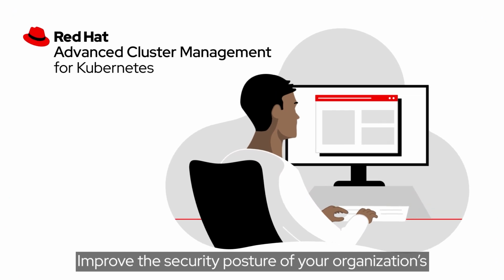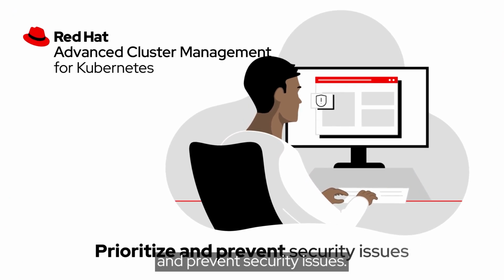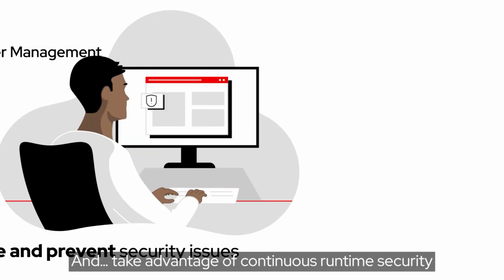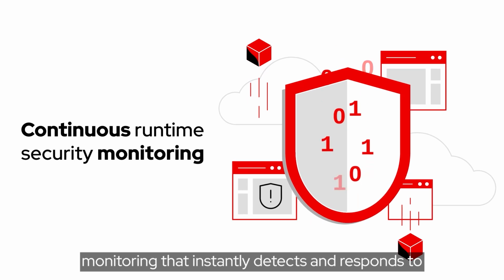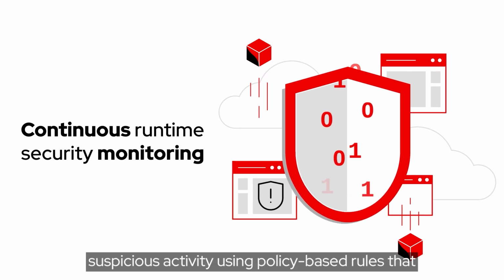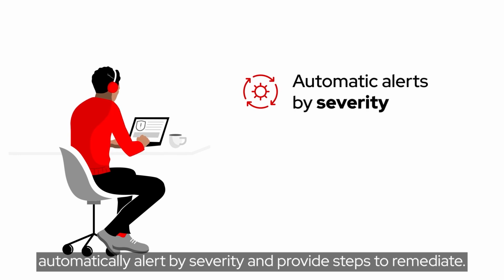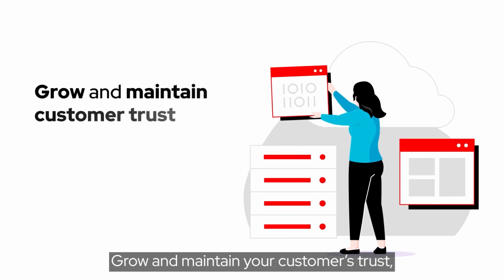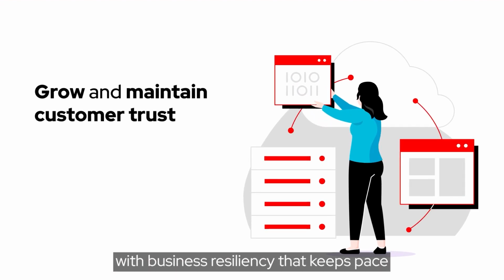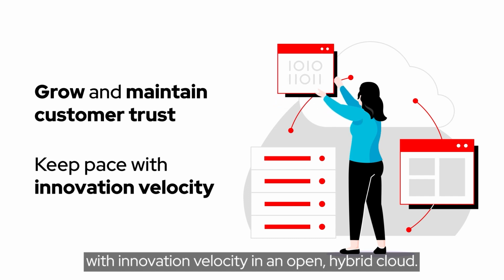Improve the security posture of your organization's software supply chain with the ability to prioritize and prevent security issues. And take advantage of continuous runtime security monitoring that instantly detects and responds to suspicious activity using policy-based rules that automatically alert by severity and provide steps to remediate. Grow and maintain your customers' trust with business resiliency that keeps pace with innovation velocity in an open hybrid cloud.